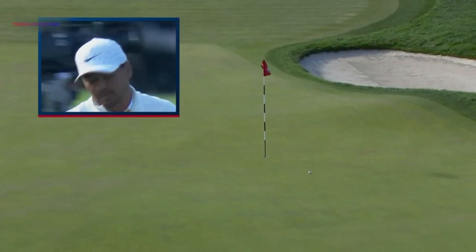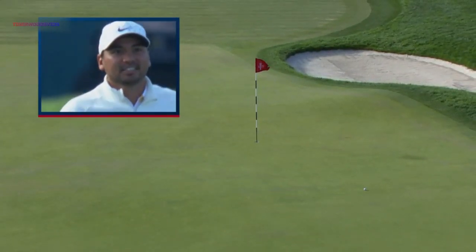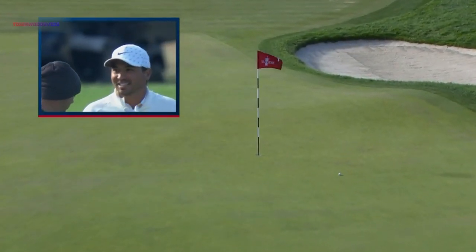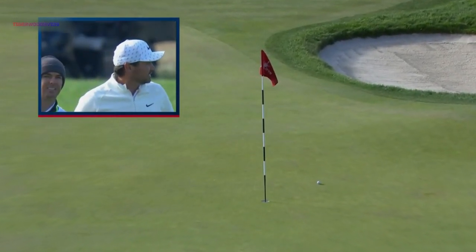Oh, look at the shot. Okay, let's see what happens here. That's the way to get things started. Here we go. It paused for thought. And keep watching, Jason. Keep watching. There you go. Maybe. There we go.